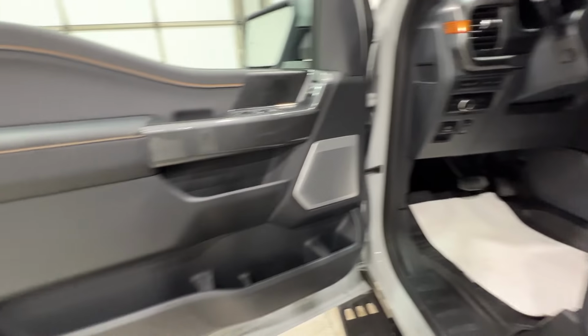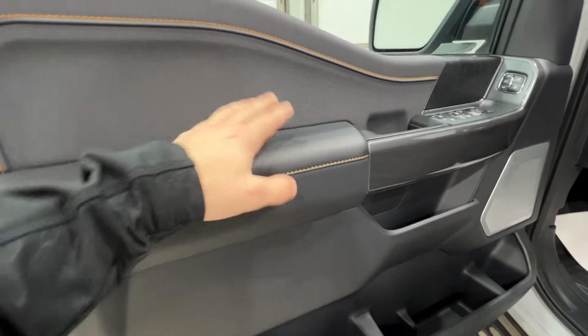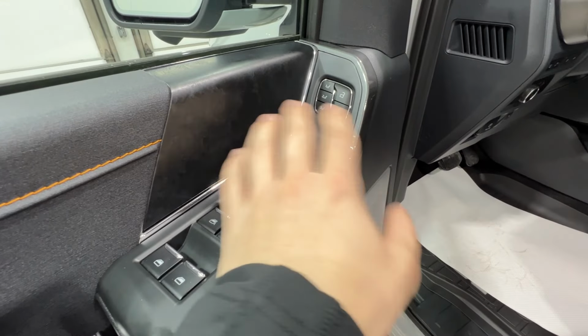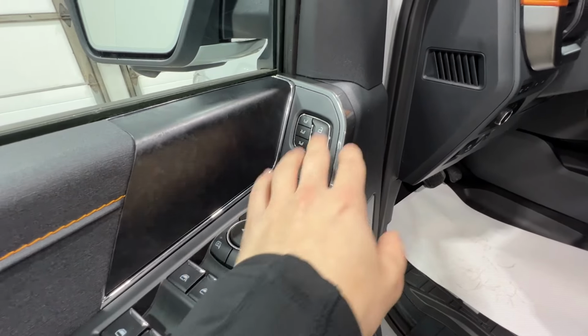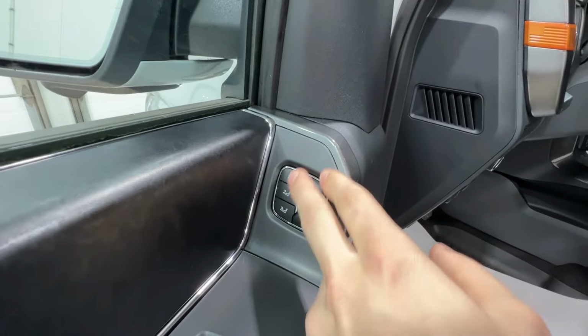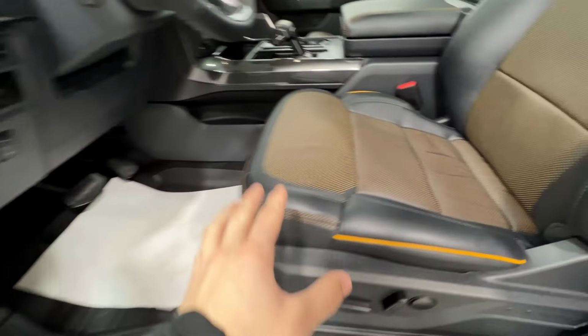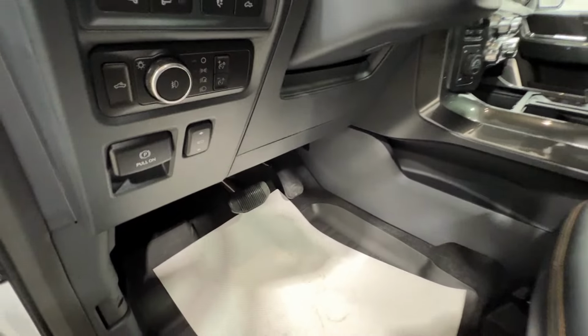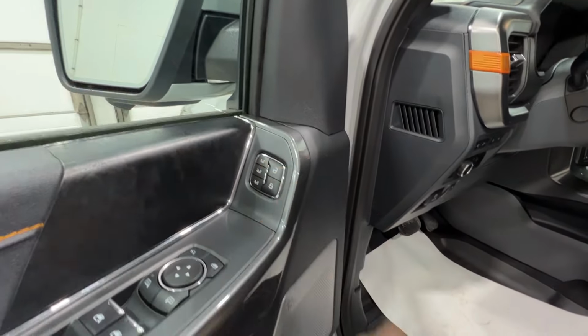If we take a look at the door panel, we do have some nice leather here, again, accent stitching along the dash here. We also have, of course, power controls for your windows, mirrors, locks, all of that. But we also do have 3-way memory that not only works for these seats, but also the power steering wheel and the power pedals. So everything's power operated, and it does work in conjunction with the memory function.